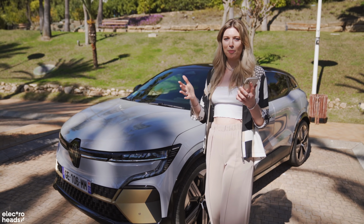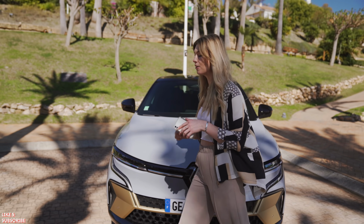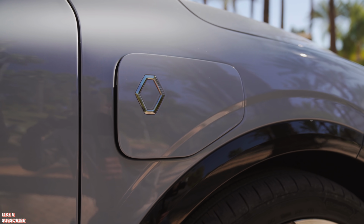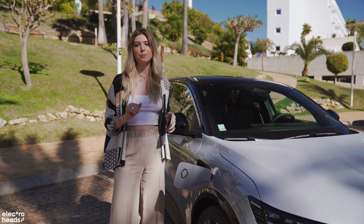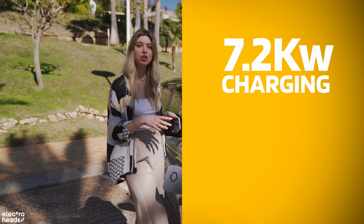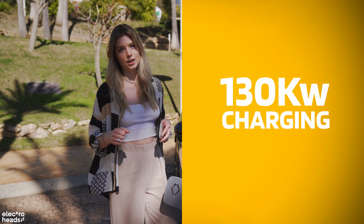All right, so we have parked up in a new location and a lot of you have been asking questions about charging. So I'm going to run through some of those now. Now, firstly, let's just take a quick look at the charging port. Here we go. It's on the front here, just pop it open. And so this takes AC and DC depending on the version. So you get some versions where you've got 7.2 kilowatt charging and 22 kilowatt charging as well. You also get options for DC up to 130 kilowatts too.